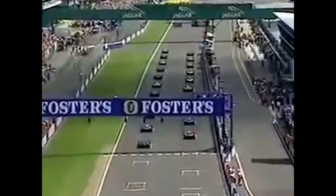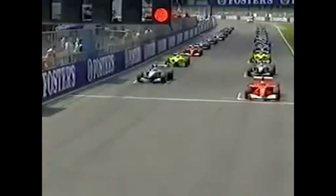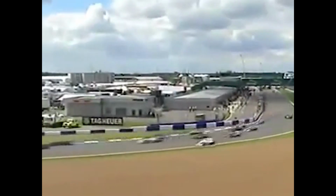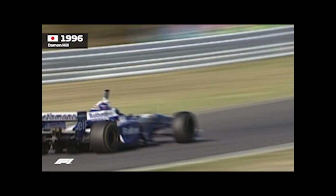Michael Schumacher going to make a good start and cut across the front of Mika Häkkinen. He's famous for that. 3 lights, 4 lights, 5 lights. Pause. Go, go, go. And Schumacher gets away well. Trulli is up alongside and sprinting into the first corner. It's Schumacher leading and Jarno Trulli is still 4th.